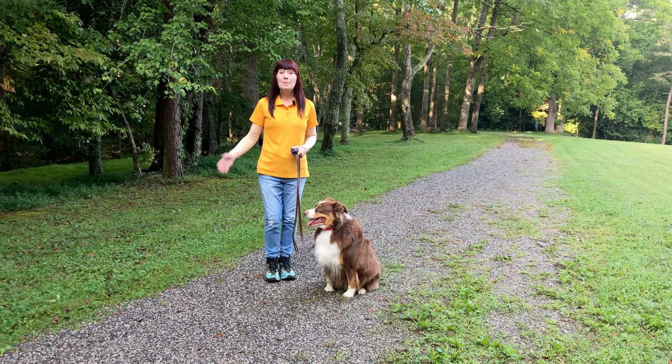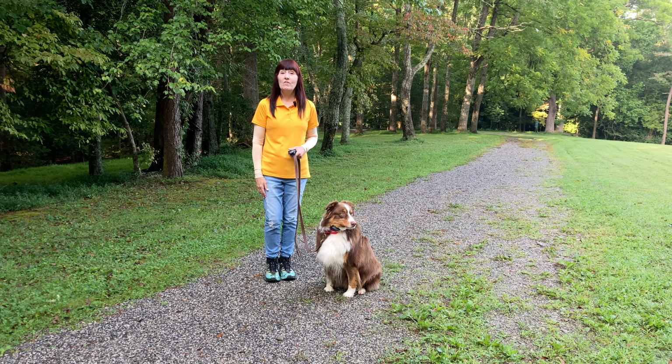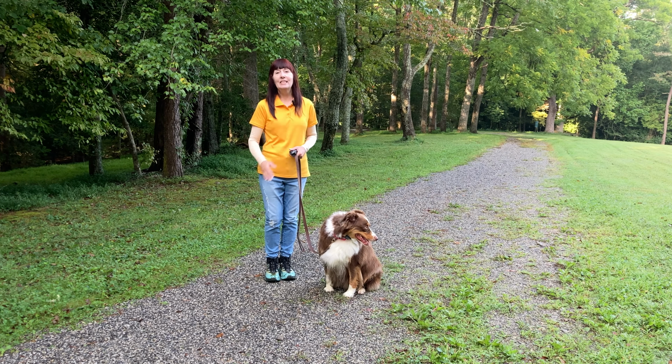What's really awesome about this park is that it provides different levels of distraction in terms of surfaces. I'm standing on a gravel surface. Obviously, we've got lots of grass. And later on, when I'm at the gazebo, which is a boardwalk, that's very pretty and also provides a different distraction level for Cooper.